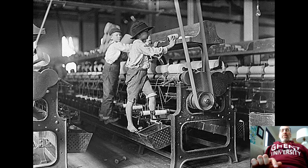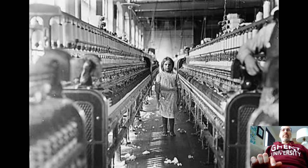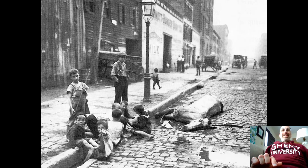So machines play a very important part in this book. We'll talk more about machines in a minute. There's another sad picture from the period. This is a nice one.